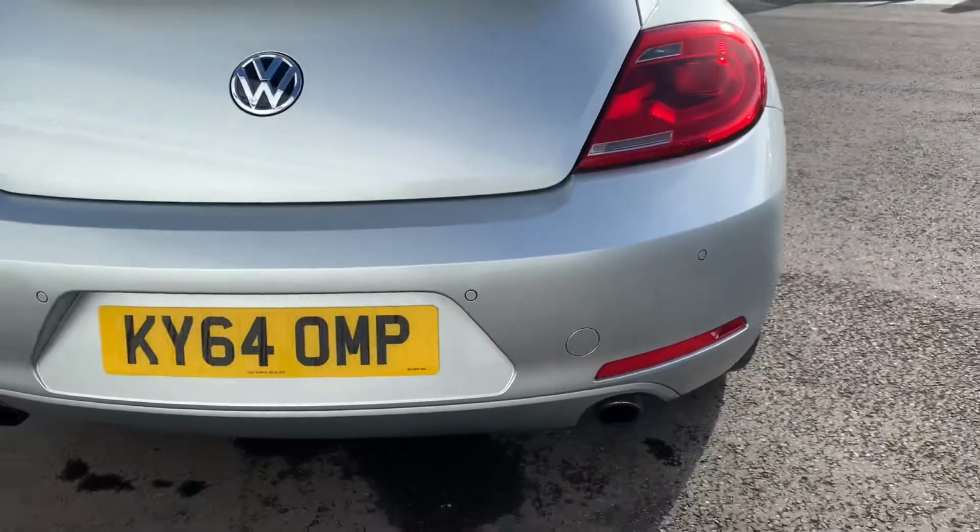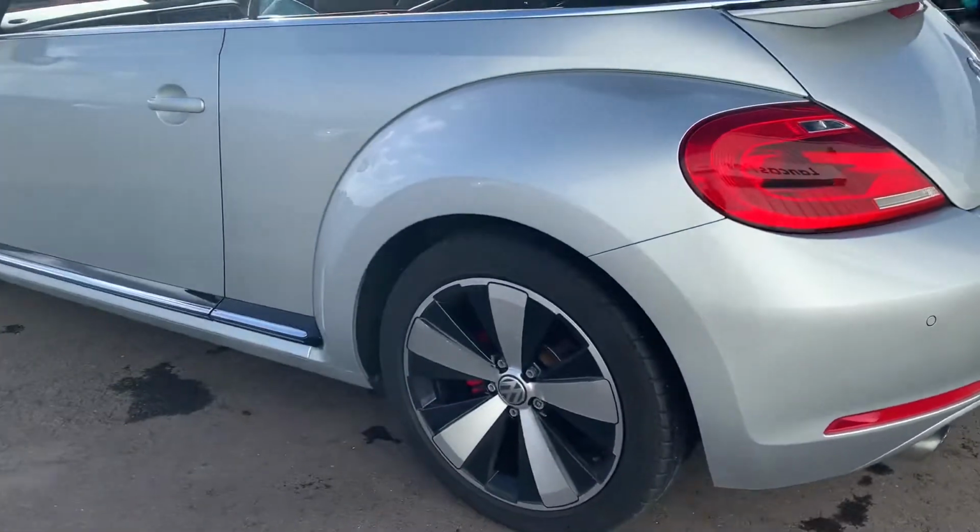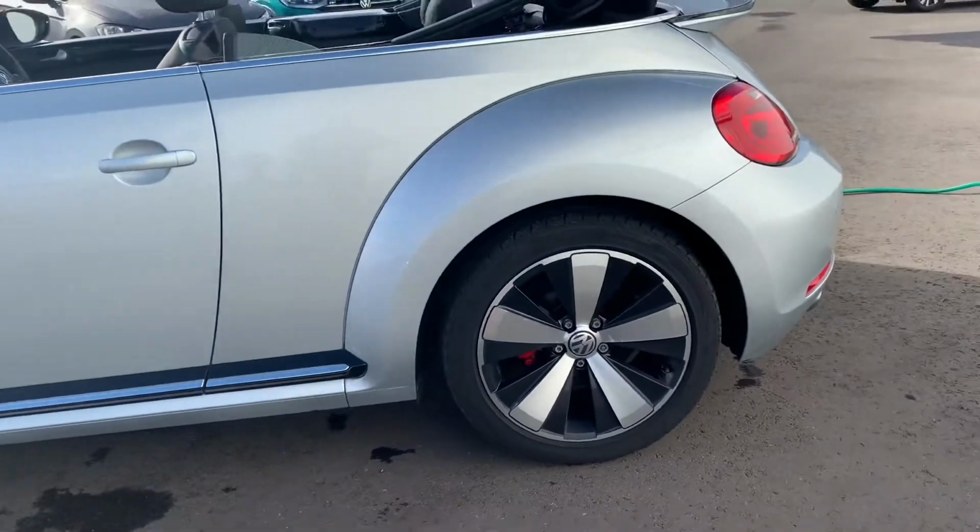Here you can hear the rear parking sensors. It's got front and rear parking sensors. Really good. And it's got the 18-inch twister alloy wheels on it as well.